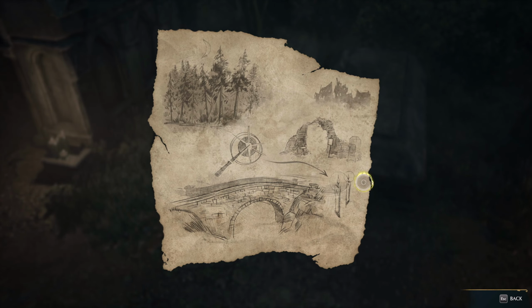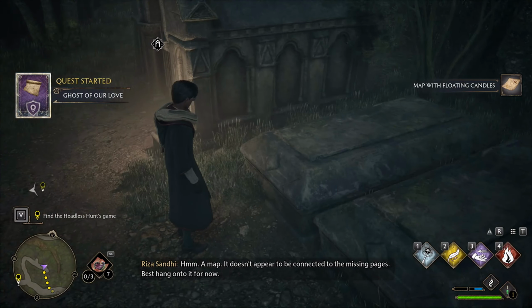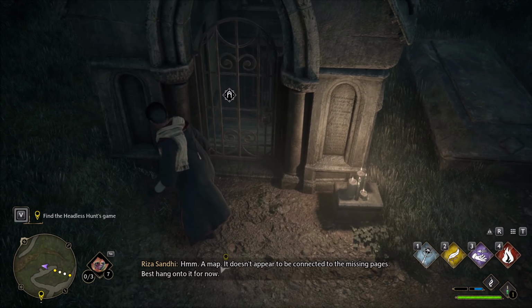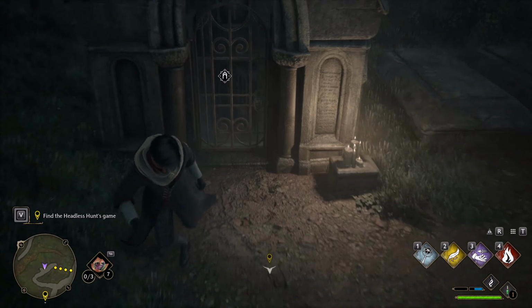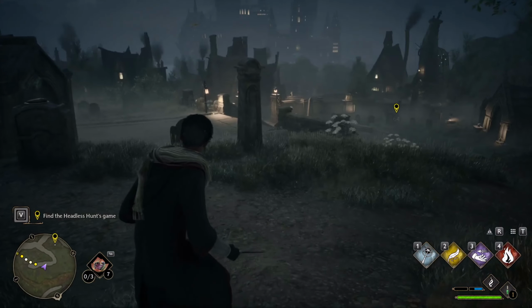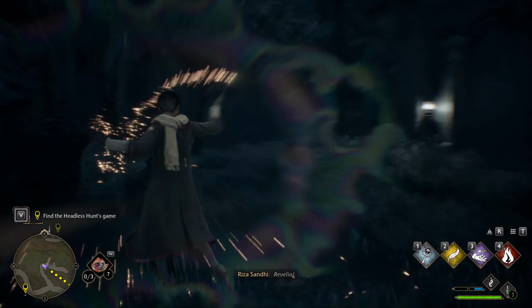This is some map. A present map, I guess. A map. It doesn't appear to be connected to the missing pages. Best hang on to it for now. Cannot go dead. Revelio.